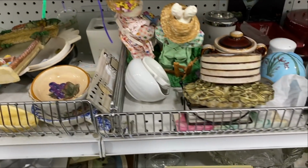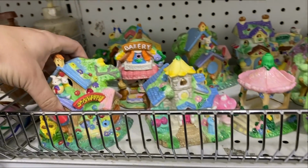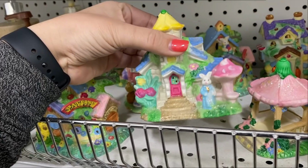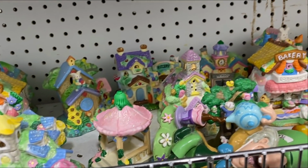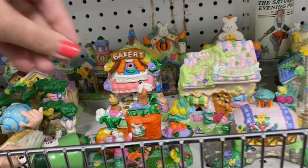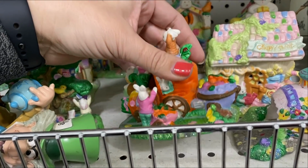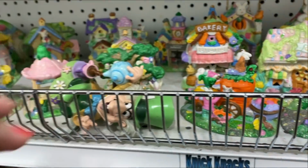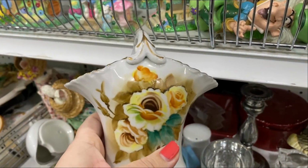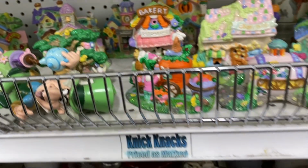What else do we have? You gotta move things to the side, up and down, around. Stuff's everywhere. These were cute. In a couple years, this village will be vintage. This was a bunny village. There was a lot of pieces to this. And it's one of those things that you would have to sit and inspect closely, because they've got so much going on and there's so many of them, to make sure ears aren't broken and stuff. With my luck, it would be broken.